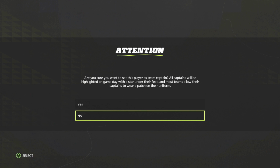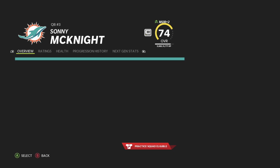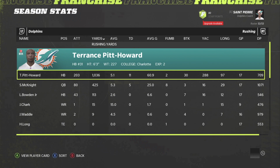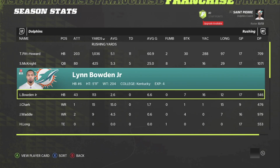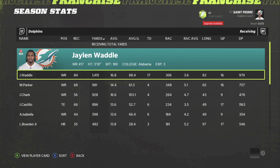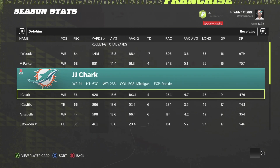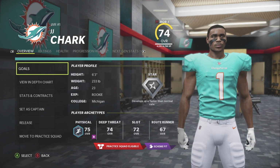So now we will just go over the regular season stats. Now going into the playoffs, I will make Sonny McKnight a team captain. He has earned it. Threw for 48 touchdowns on the year. Rookie of the year for sure. Terrence Bidauer ran for 1,000 yards, 11 touchdowns. Sonny McKnight was second on the team in rushing with 425 and 5 touchdowns. Jalen Waddle with another monster season, 1,400 yards receiving, 17 touchdowns. I believe 17 touchdowns leads the NFL.